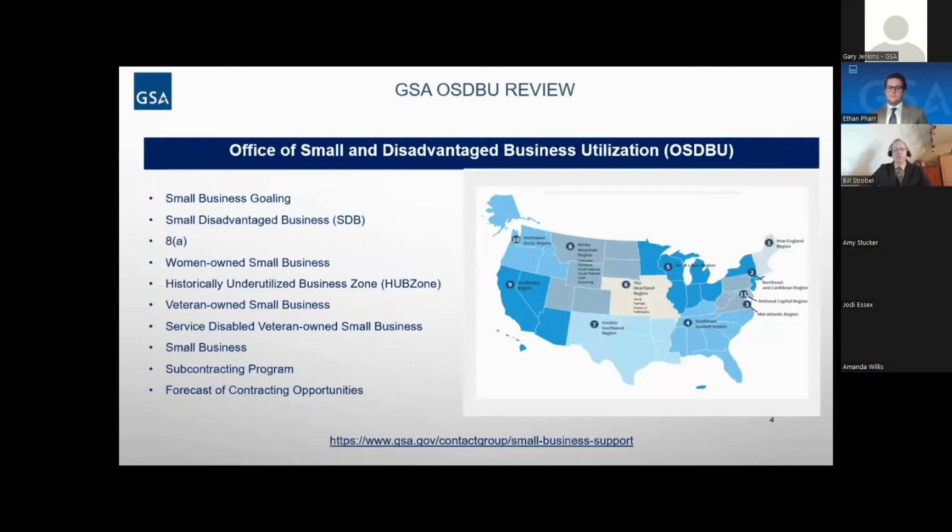The map you see here shows the different GSA regions. I'm located, of course, in the Heartland region, Region 6, which covers Kansas, Missouri, Iowa, and Nebraska. Our small business offices cover all 11 regions, and we provide training, education, and assistance with navigating through the federal procurement process within our geographical areas.